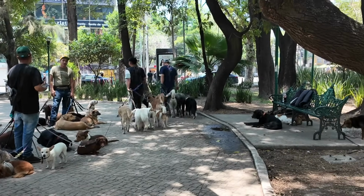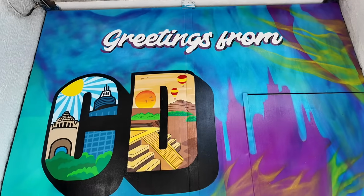I think I've seen already like 100 dogs so far, not even kidding. And like all the dogs are super well behaved. I used to live in Austin where it's super dog friendly, and I did not think that there would be another city that is more dog friendly than Austin, but Mexico City is the one.